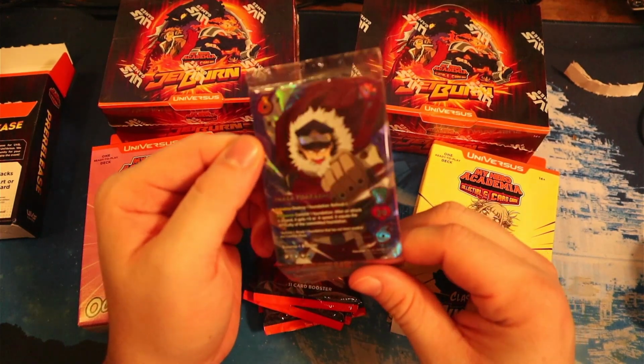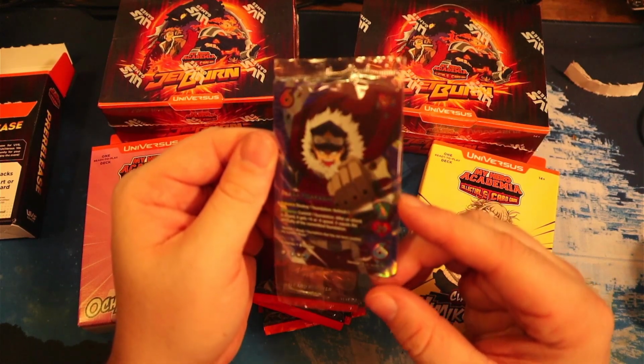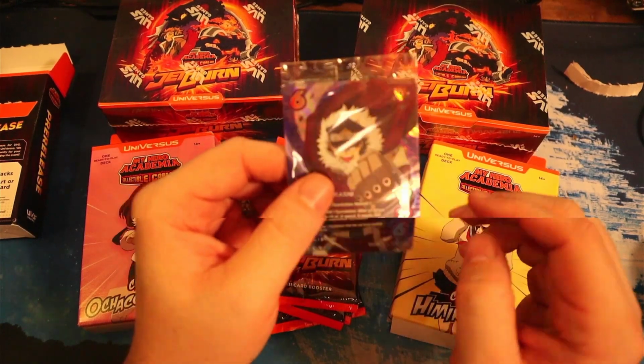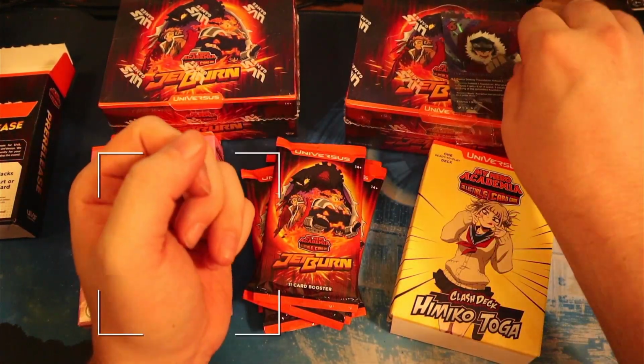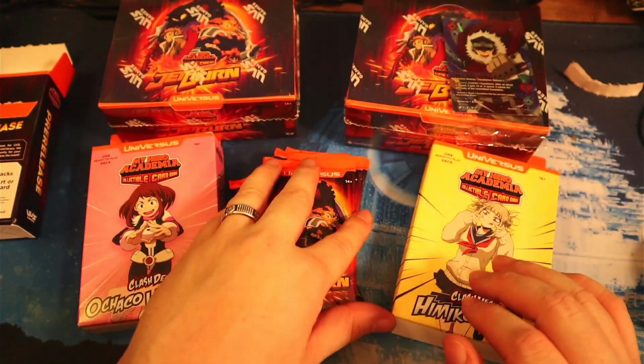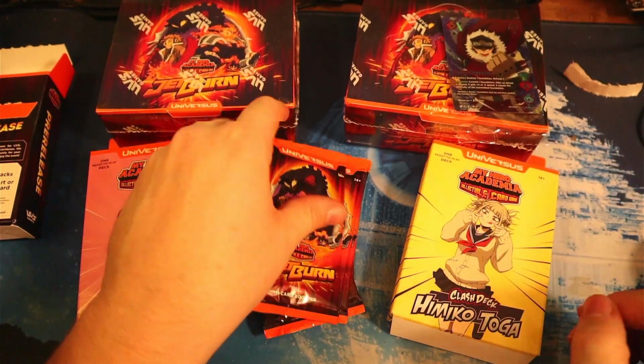So got a cool character card there, full art. That's super cool. I think that's a pretty good pull right there. Yeah, it's an extra rare character card, which these are supposed to be super rare to get. So, wow. Okay, already off to a great start here. We're going to go ahead and do the pre-release kit, and then we're going to open up these bad boys, and top it off with those.